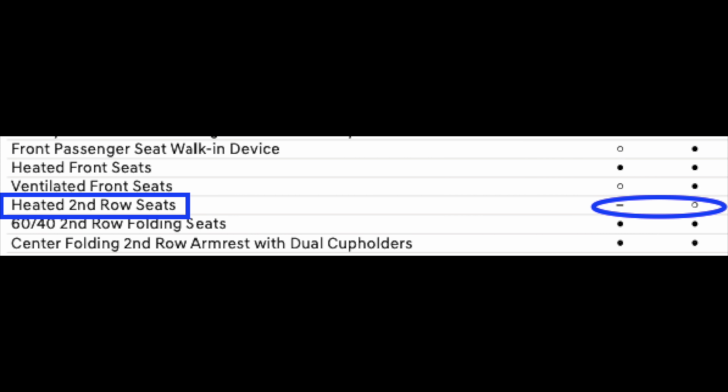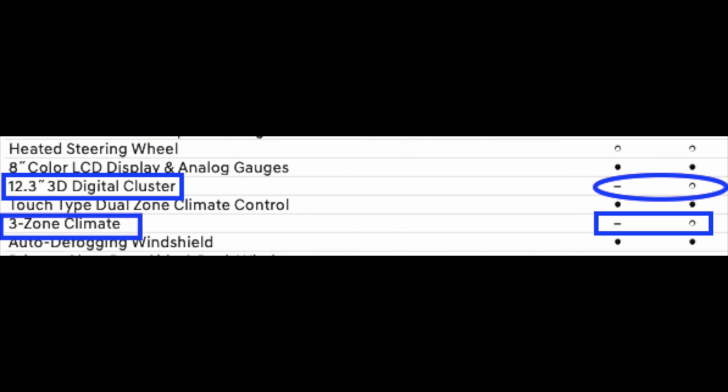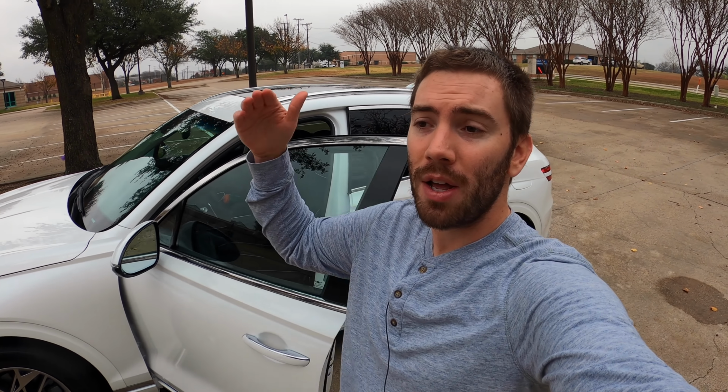heated seats in the back, at least in the US, and extra controls, more than just your typical controls for the front seat. If you want extra adjustments, you have to jump up to the 3.5 liter turbo. A fully digital gauge cluster, you don't have that here. You have to jump up to the 3.5 liter turbo if you want to get those kinds of things, and a couple other things too.